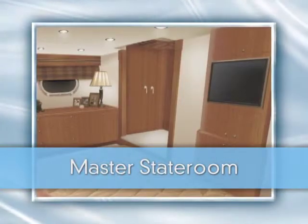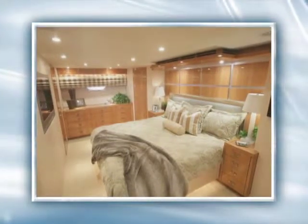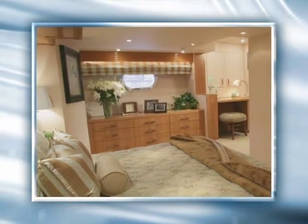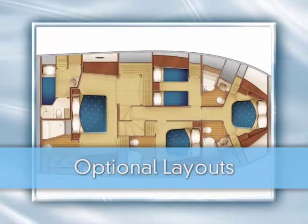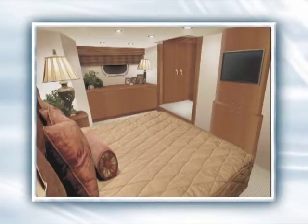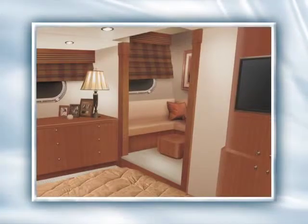The full-beam master stateroom is accessed through a foyer entry with full-length cedar-lined hanging locker. Twin dressers and nightstands complement the king-sized berth, while large oval port lights provide generous natural illumination. Thanks to Hatteras's thoughtful design, 77 Convertible owners enjoy flexibility of interior layout unmatched in the industry. The master stateroom offers numerous choices. In lieu of the foyer entrance, an office or lounge area may be added to the master suite.